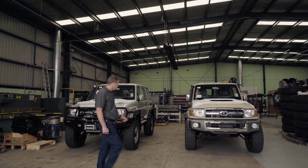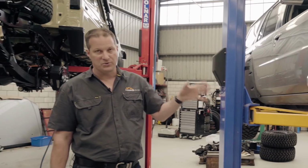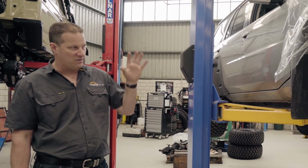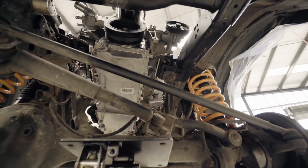All right, in the workshop here, I've actually got a Nissan Patrol. This is a 4.8 petrol 6-cylinder Patrol. We've pulled the engine out of that. We're putting an LS2 or 6-litre V8 into it.